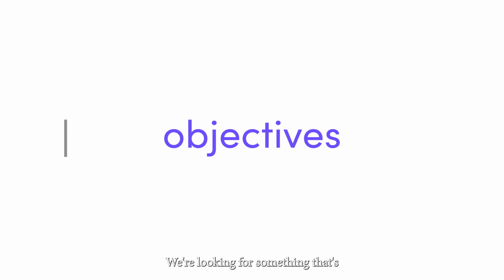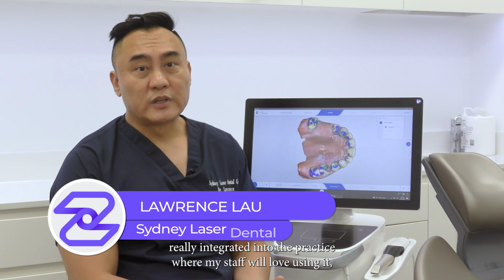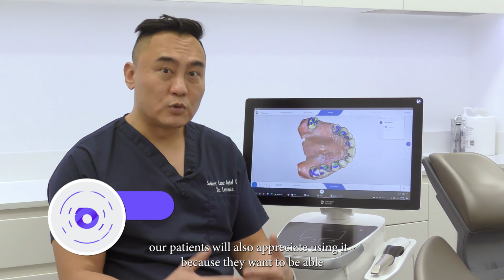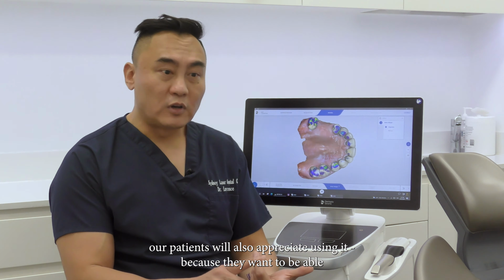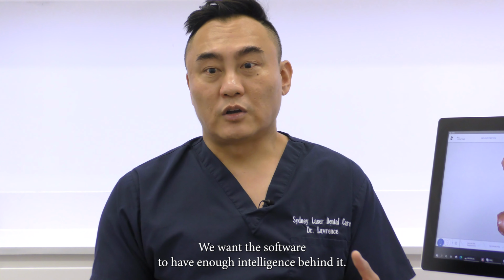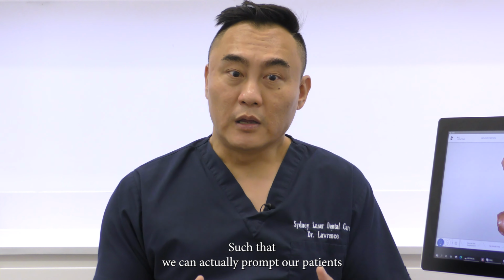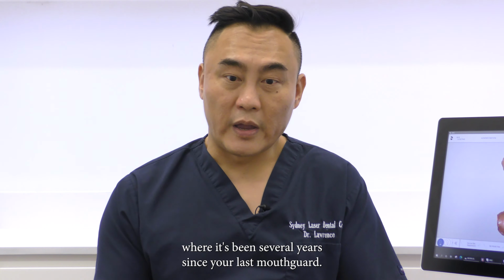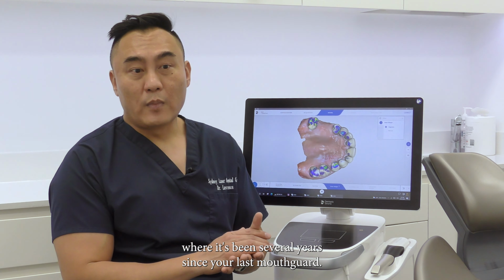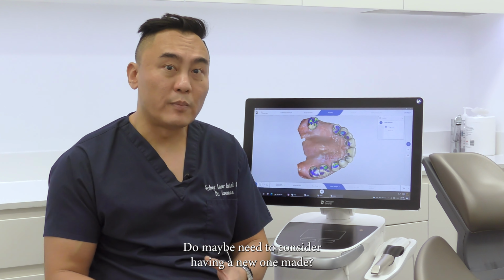We're looking for something that's really integrated into the practice, where my staff will love using it, we will love using it, and for the first time, our patients will also appreciate using it, because they want to be able to make appointments, make inquiries. We want the software to have enough intelligence behind it that it can actually prompt our patients, where it's been several years since your last mouth guard. How do you feel about it? Do you maybe need to consider having a new one made?